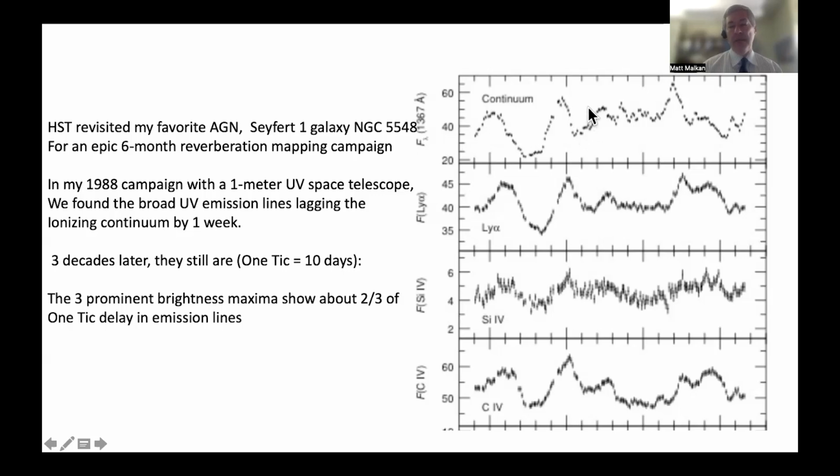It's pretty unpredictable. Got brighter, got fainter, got brighter, fainter, and so on. Each of these tick marks here is 10 days. We've got, I don't know, 180 days here of data. The emission lines from the ionized gas that's photoionized also responded to the brightness changes of the quasar. Quasar goes up, quasar goes down, emission line goes up, emission line goes down, and then up again.